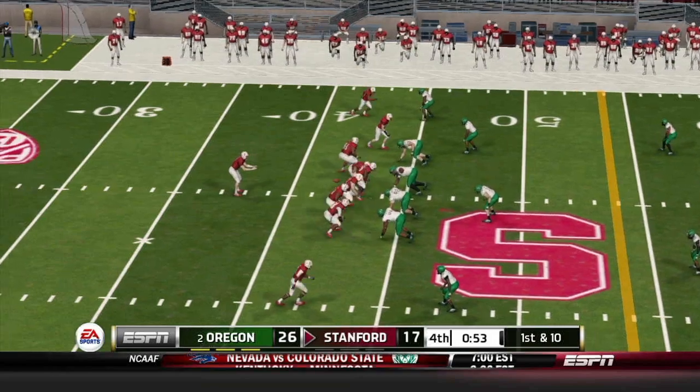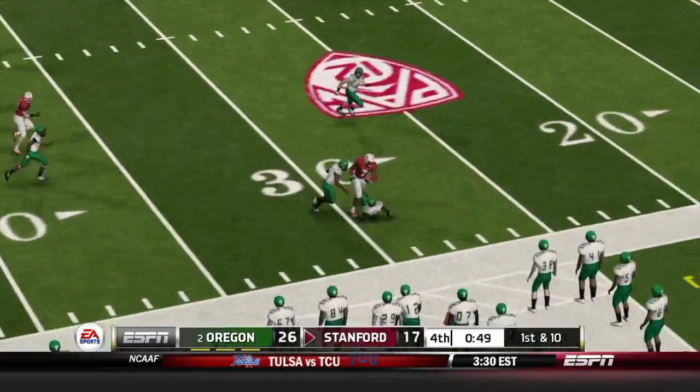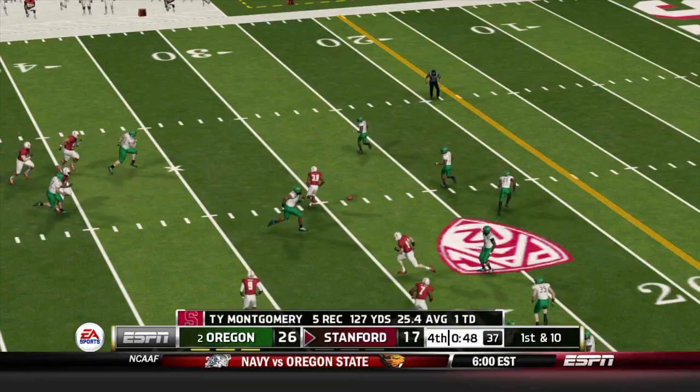Here we go, here we go, here we go. Rifles it right side. And he's level at the 29-yard line. Kill, kill. And for two.